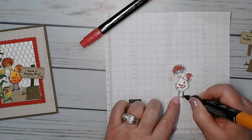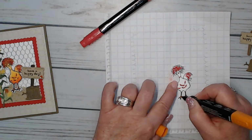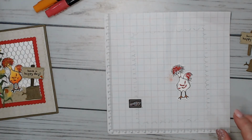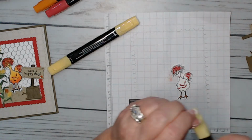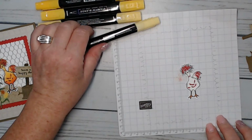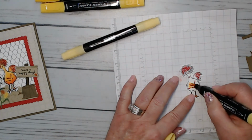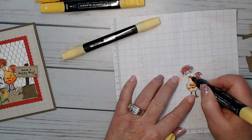Now I'm going to switch to my dark pumpkin pie, and I'm going to do his beak, and I'm going to do his feet. And this is not fancy. I'm going to show you what we're going to do. Okay, so now I want my So Saffron. Oops, here's my other one. Oops, stuck to my adhesive. Okay, So Saffron, and I'm going to bring in my mango. So first what I want to do is I'm going to do the darker So Saffron, and I'm just going to kind of blend these feathers and the one on the neck.